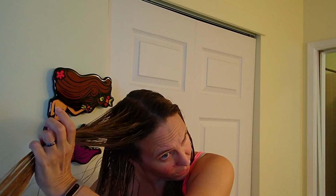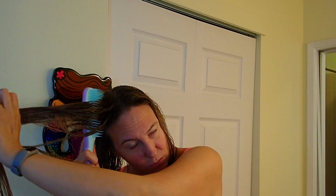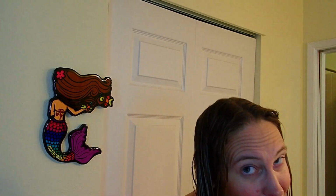Okay, thankfully, my hair is giving me minimal tangles other than this one problem section, which means that I will have an easier time with doing what I need to do to get more volume in my hair, which is flip my hair upside down. Which I hate doing because that always means more tangles, but with volume I need to flip my hair upside down.